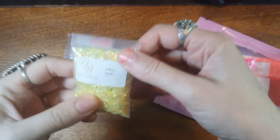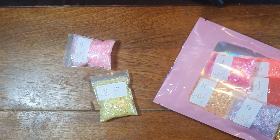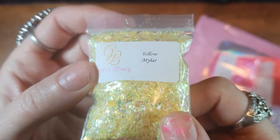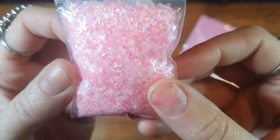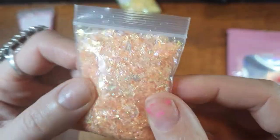Most of these were on sale, really cheap, like $1.50 or $2.50, but there were a couple that I paid $5 Australian for. This one was on special. This is called Yellow Mylar, and these are packed to the shit house. Like so packed. Beautiful smiley yellow, and we got Mylar Fine Baby Pink. I love these pink bags, they're gorgeous. And we got Peach Mylar, so all these Mylar ones were on special. Look how beautiful that is.